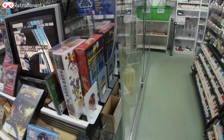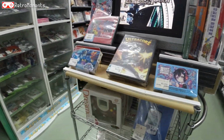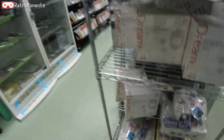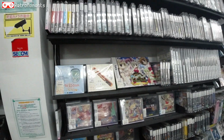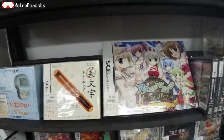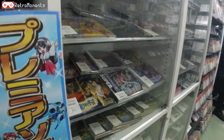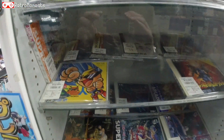And if we take a look under here, we can find some Dreamcast accessories and Dreamcast consoles. One really yellowed one and one in a good condition. And back to the other side, some more DS games. But let's keep going further here. There's definitely more to see.